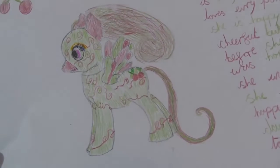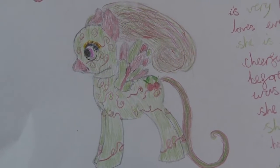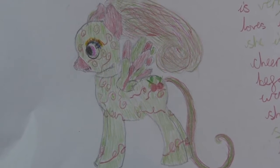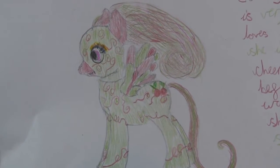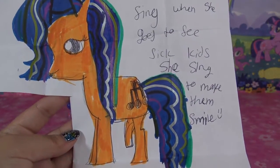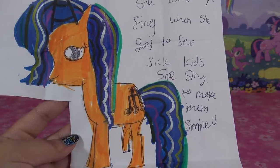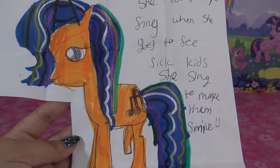This next one came all the way from England. Josie sent in Cherry Swirl. I love the colors on this one, and her cutie mark is some little tiny cherries. And Cherry Swirl got her cutie mark when Fluttershy let her eat a cherry for the first time. Really, really cool. Suhanna sent in this OC. This is Singer, and Singer loves to sing when she goes to visit sick kids in the hospital. She sings to make them smile, and that is a lovely reason for singing.